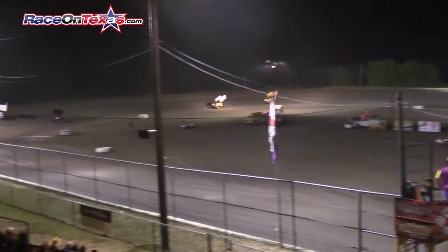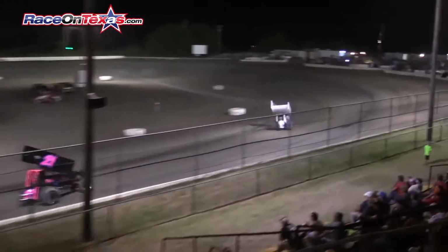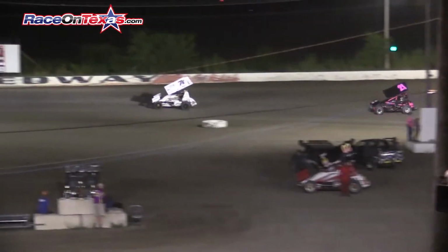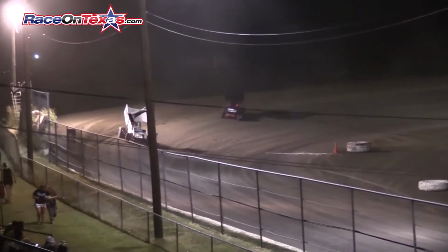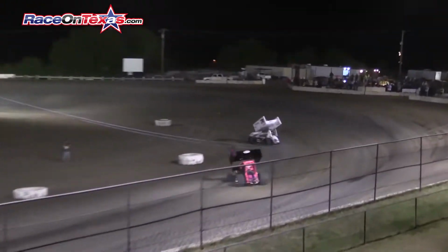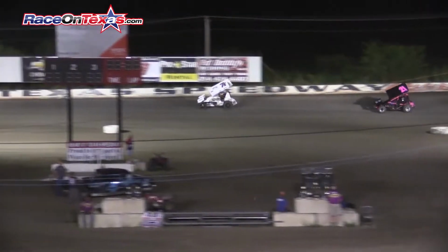Meanwhile, the battle's up front, and is it a battle or what? Claude Estes on the top side, Michelle Melton on the bottom. Estes back down to the bottom in turns 1 and 2. Gets a good run down the backstretch. Michelle Melton settles into that second spot. She follows him high in turns 3 and 4. Looks to be the way around the racetrack right now. Estes dives back down to the bottom in turns 1 and 2. Michelle Melton follows suit, the car very sideways on the exit.